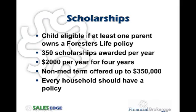They, I think, are currently giving away $350 per year. They're worth $2,000 per year for up to 4 years. And all you have to have is at least one policy in the household. You can have one person paying $20 a month, and now the kids are eligible for this additional scholarship opportunity. This is something that would work with the lower income clients.